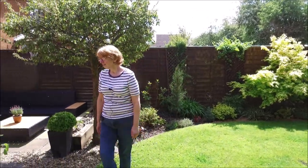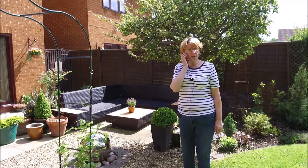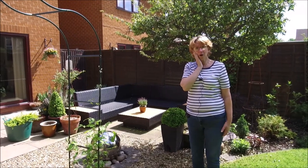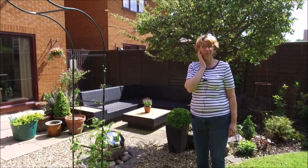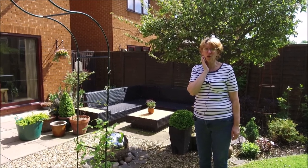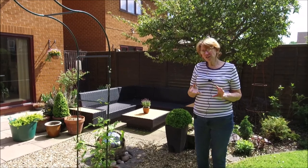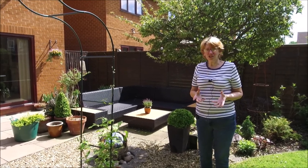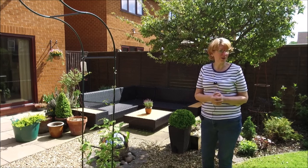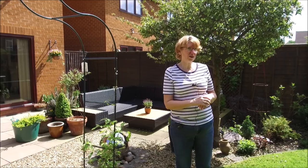So that's a tour around our garden. We're in the UK, on the east coast. Well, a few miles in from the east coast. East Midlands, they call it. We're not really accurate. But yeah, so we think we're a zone 8, 8b-ish. Not 100% sure, but yeah. The garden's coming back to life beautifully. I'm really pleased with it this year.